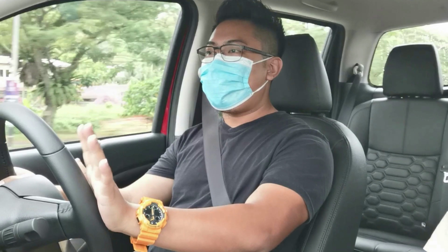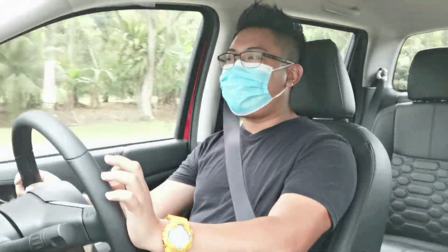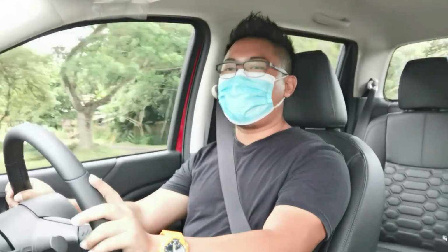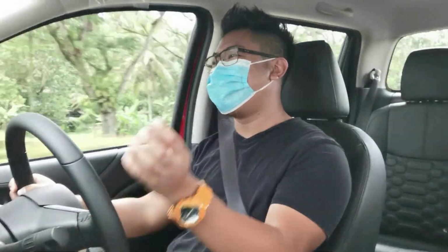Another thing that I like is the steering wheel. It has a nice feel to it. It's not too heavy, it's not too light, and at low speed you can really feel what the front wheel is doing. Alright, so yeah, the Navara Pro 4X, the torque, that's the first thing that came to my head when I drove this car. The torque is really there.